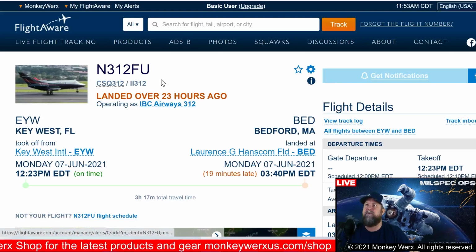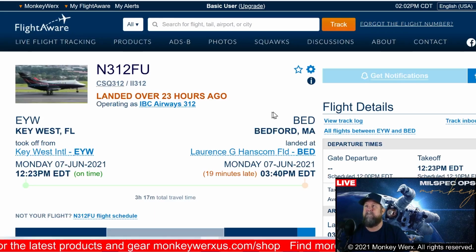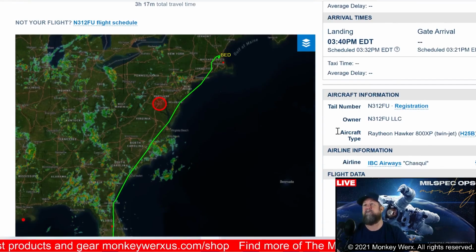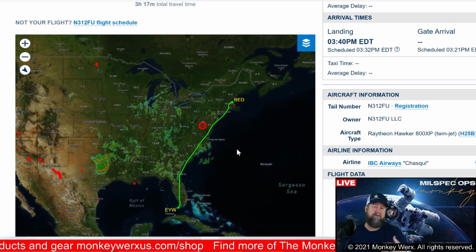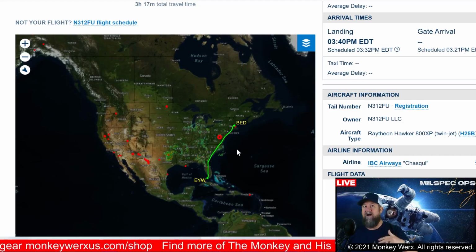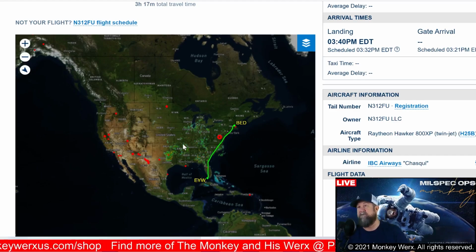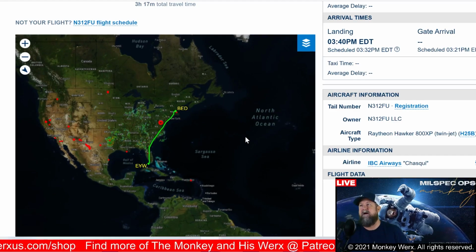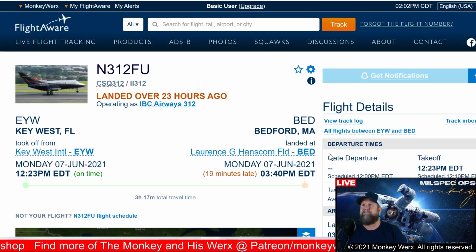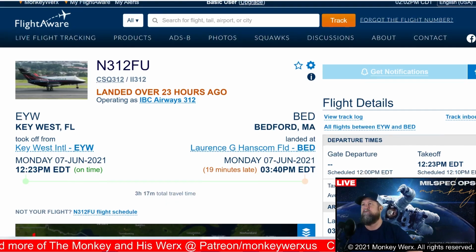Now, this is N312FU. This is what we call our Maxwell bird. For those not familiar with this, this is the bird that we actually discovered because it showed up at Guantanamo Bay within a day of Maxwell's arrest, Miss Maxwell. And so that's why we're watching it. Now, this one catches my eye because it's coming out of Key West and headed up to Bedford, Massachusetts.